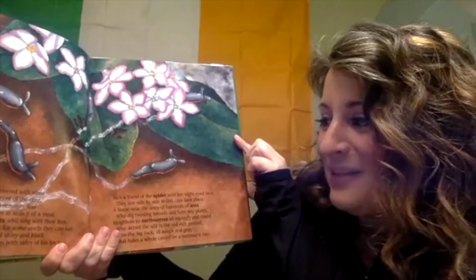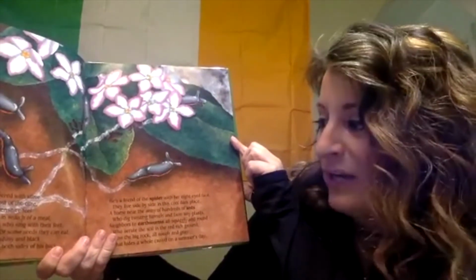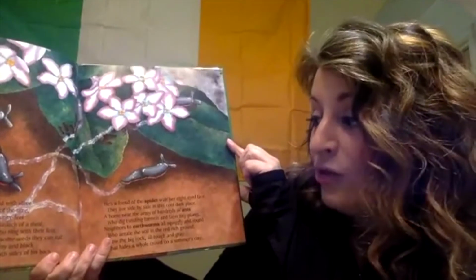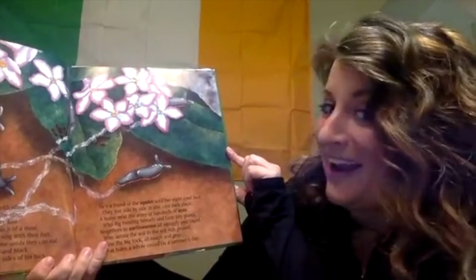Past one millipede with a sensitive feel, who slips through the dirt in search of a meal, and plows past the crickets who sing with their feet, to search near the rock for some seeds they can eat. And they live with the beetle, all shiny and black, with grooves running down both sides of his back. He's a friend of the spider with her 8-eyed face.